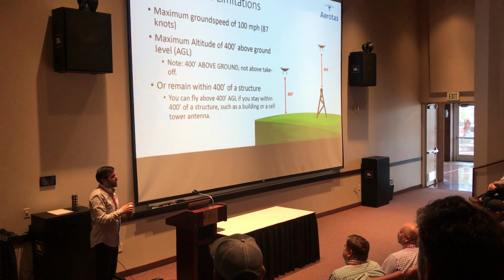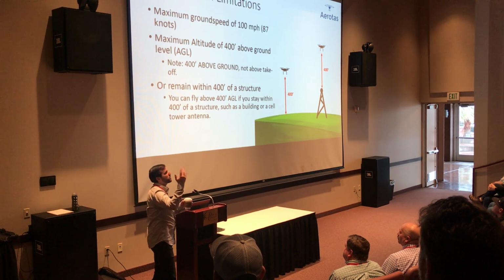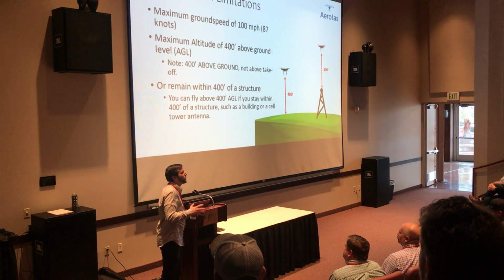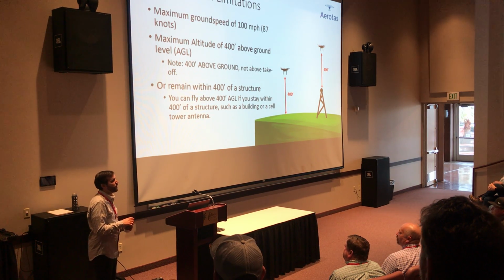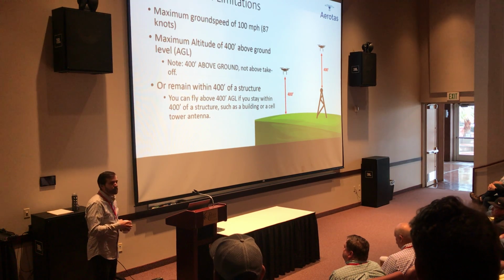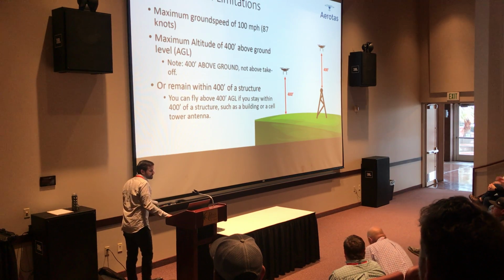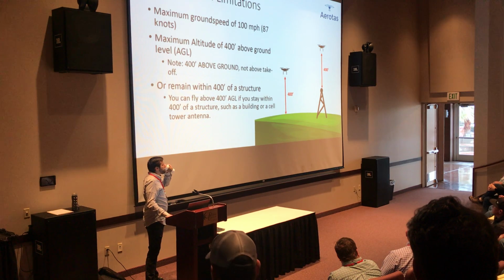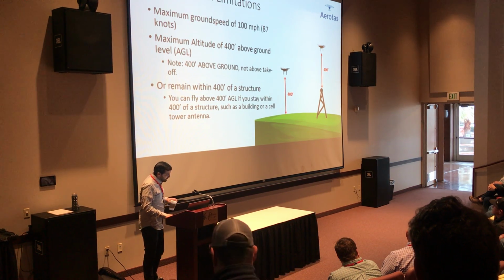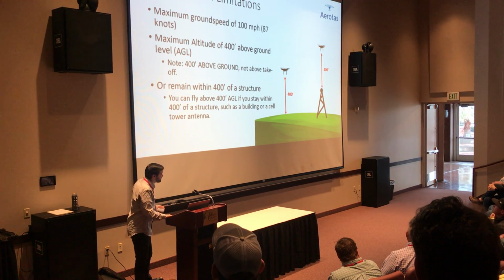Yeah, exactly. So you can be next to the tower, and not directly above it, but as long as you're within 400 feet of that tower, it can be a 1,000-foot tower. You can go up to 1,000 feet and you're fine. As long as you stay within 400 feet of a structure, you are fine. If there is no structure, then your maximum takeoff altitude is 400 feet. Okay. And the key number to remember there, 400 feet. That's going to be pretty important. So just to make sure I understand, if there's a building, then you can be 400 feet horizontally or 400 feet vertically from the building. Yes. Yep, exactly.